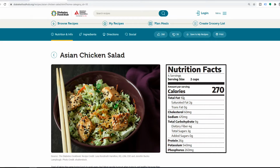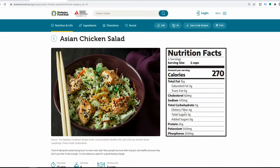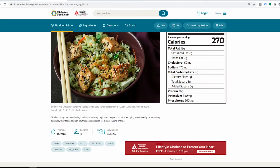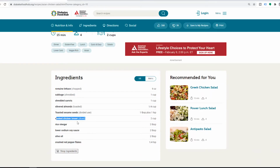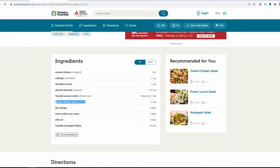So here they have all the nutrition facts properly. 15 grams of fat, 9 grams of carbohydrate, not 8, I thought it said 8, anyway. So fiber, sugar, blah blah blah. Protein 26, that's pretty good, we're getting there, but we need to up the fat. So we have lettuce, cabbage, carrots. You can actually remove some carrots and almonds if you want to go lower carb. Sesame seeds, cooked chicken breast, that's very lean. Rice vinegar, lower sodium soy sauce, olive oil and crushed red pepper flakes.